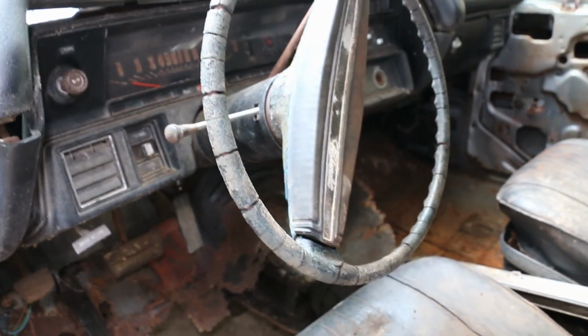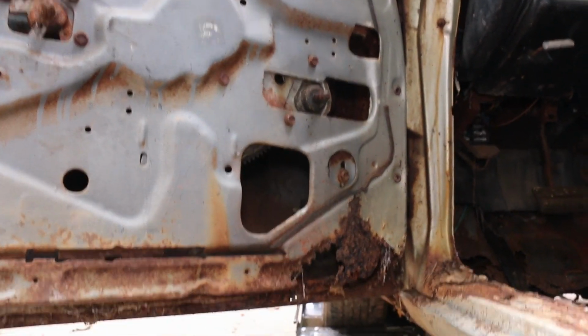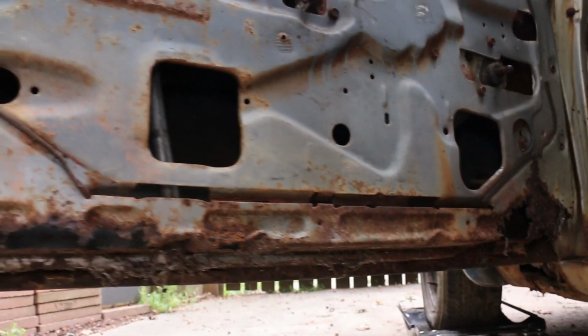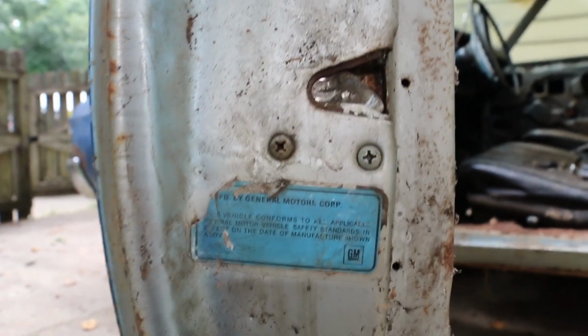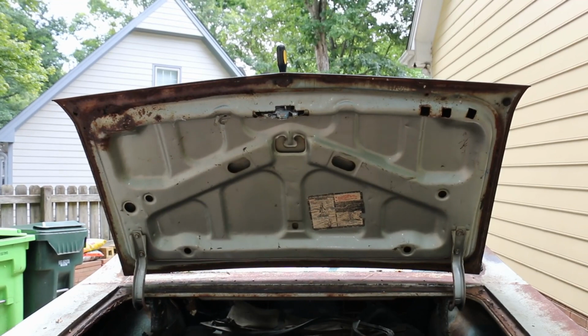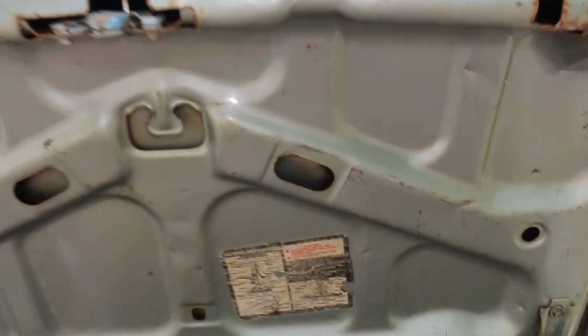Who knows? Something to note on the driver's side door, I did notice when I was doing the clean out video that the bottom of the door is pretty shot. I believe they do make these patch panels, so I would patch this as it's an original door. And it also does have the original sticker with the VIN.